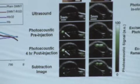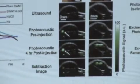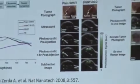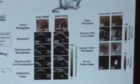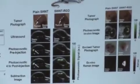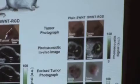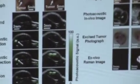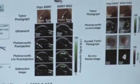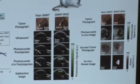And then you can cross-validate these findings by Raman imaging. Yes? How big is this tumor that you need this photoacoustic? Because the resolution of photoacoustic is pretty high. No, I'm asking, how small is this tumor that you cannot detect otherwise except by photoacoustic? That's a very good question. Even though this study is very artificial, you have the tumor. The question is how small or how big the tumor has to be so that photoacoustic imaging can detect it.